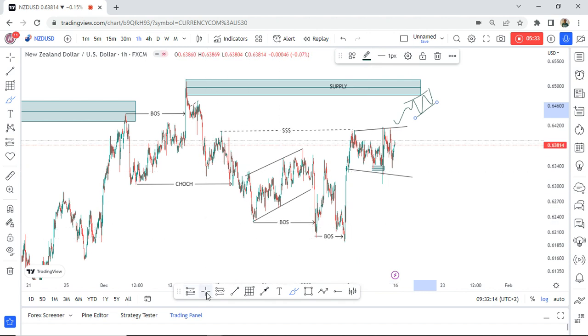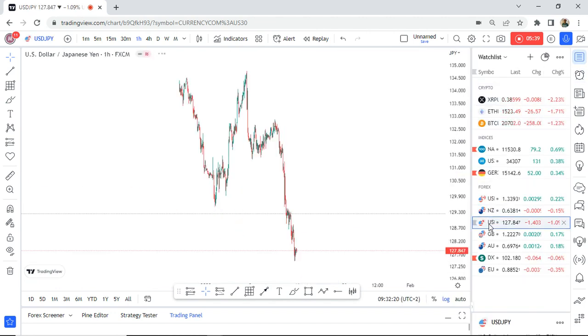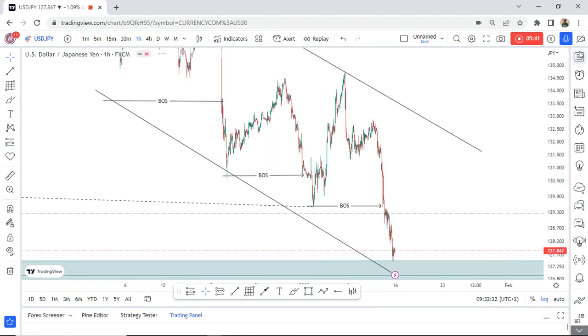You can see that this impulse, I mean, this correctional phase is not okay, guys. It's not the normal one actually, but we're in a correctional phase.